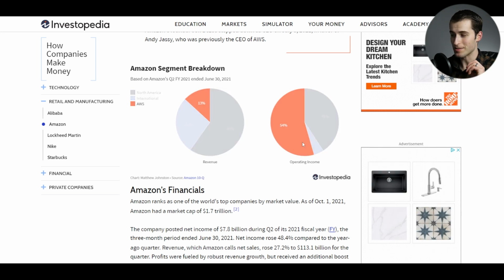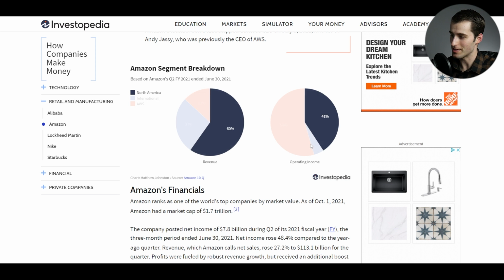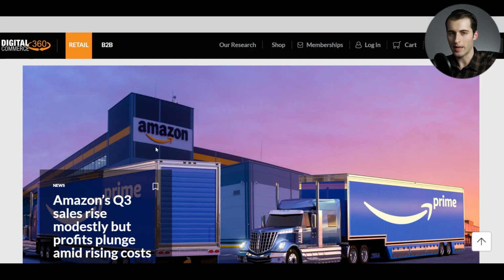But notably, AWS is much more profitable compared to the retail segment, which is a comparatively low margin business, since AWS makes up over half of the operating income, at least as of the second quarter of 2021. Let's talk a little bit about Amazon's potential avenues for growth, at least in e-commerce as well as in the cloud services space with AWS.